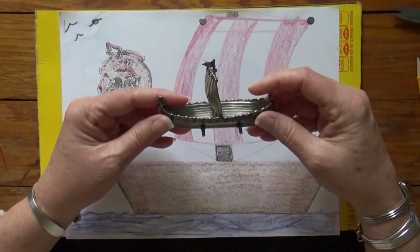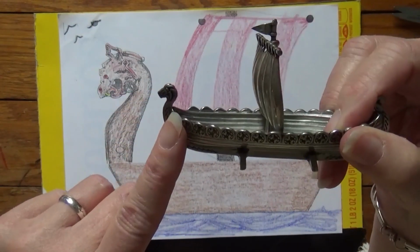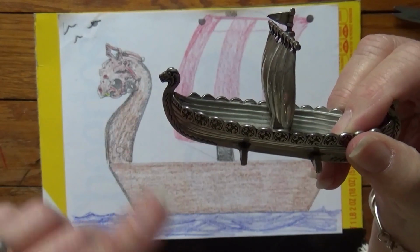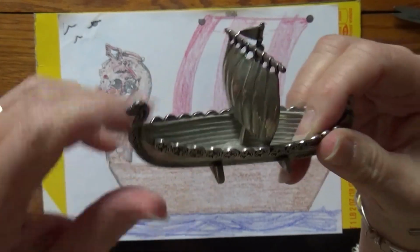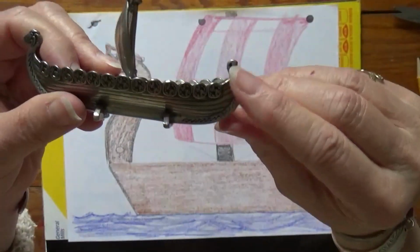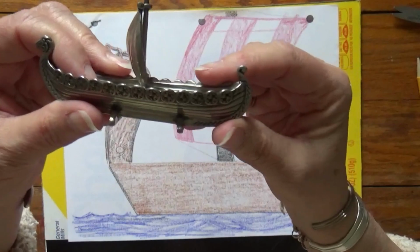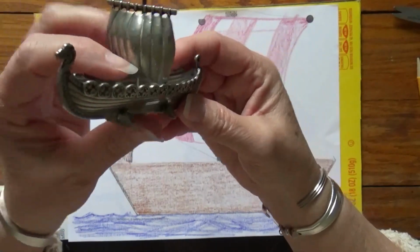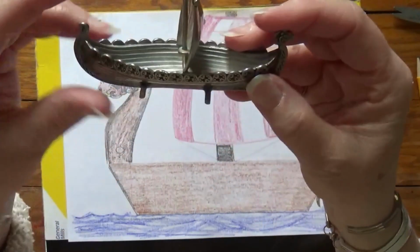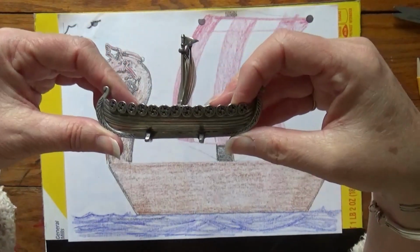It's my little Viking ship. Notice the detail on the dragon head. That's pretty cool, huh? My shields, big bellowing sail. The tail of the ship is carved also so they can go backwards or forwards without having to maneuver and turn the ship around. They are almost symmetrical.